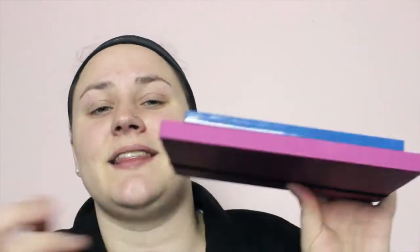I have my bullet journal because I did just start bullet journaling this past month, and this bullet journal is from Erin Condren. I actually have an entire video on it that I will leave down below for you guys. And if you guys would like me to do a bullet journal flip through or bullet journal plan with me, make sure to let me know in the comments down below.